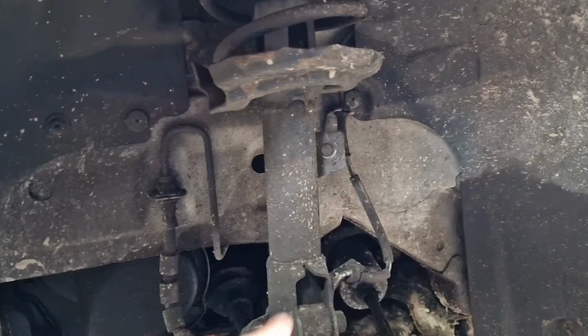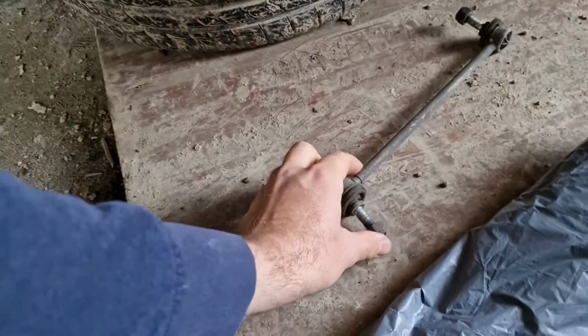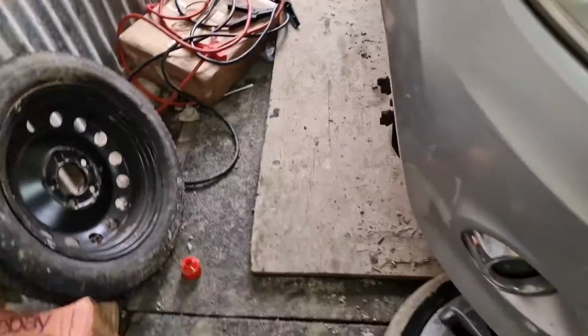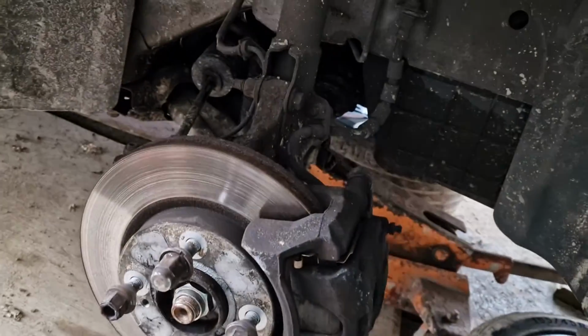So like I said, we're going to sort the drop links out, put these new ones on, remove it off that side, and this side as well. Don't know where this one's gone. That's there. So yeah, I'll get them fitted. I'll give it a service.